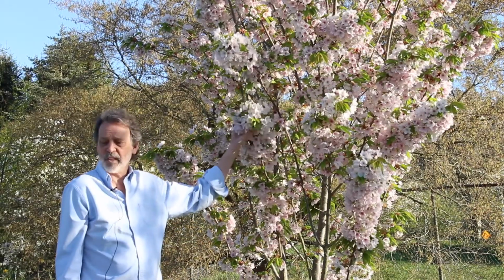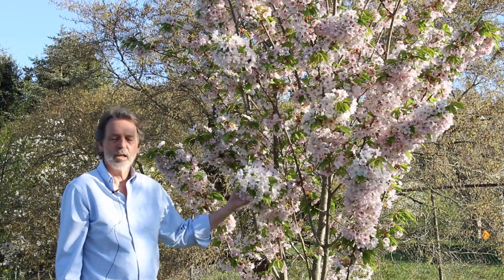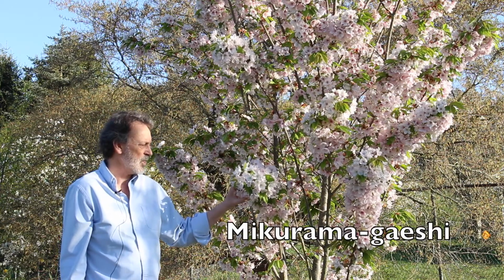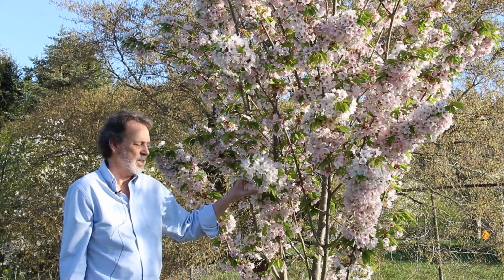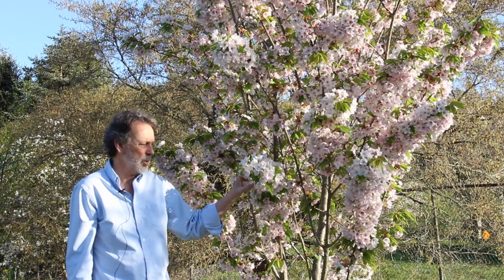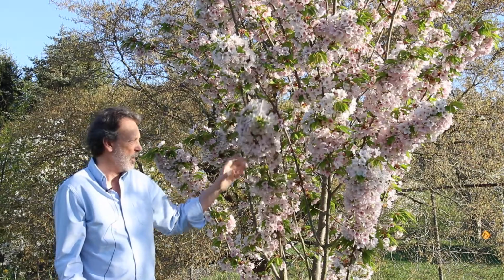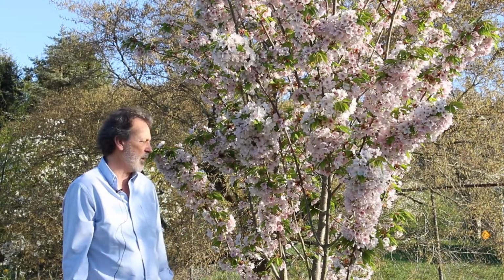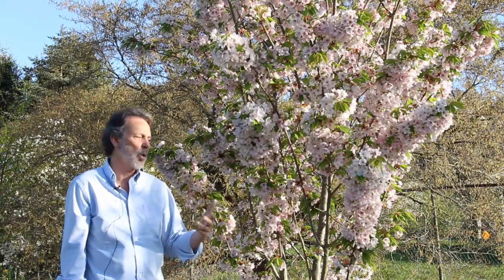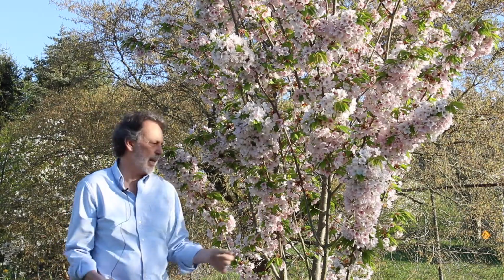Okay, this is an ancient Japanese flowering cherry known as Mikaruma Gaishi, and the translation of this is the Royal Carriage Returns. One of the things that always attracted me to Japanese flowering cherries was the poetry that you often get with the names. Mikaruma Gaishi is a lovely sounding name, and the Royal Carriage Returns always made me wonder, why would a plant ever have a name as sort of non-plant-like as that?